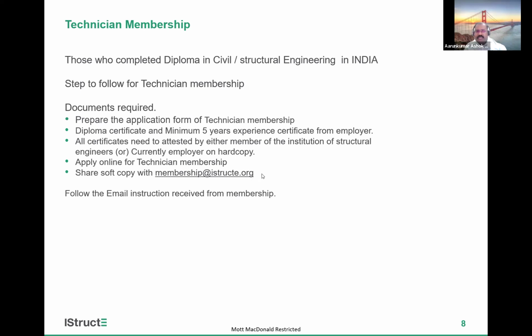So you will receive emails back and forth. Sometimes they will inform you to send all the hard copies to the membership team, and it will take around 3 months. They will verify and then come back to you to say whether you are eligible or not. So just follow that email instruction, and you can easily get the IStructE membership this way.